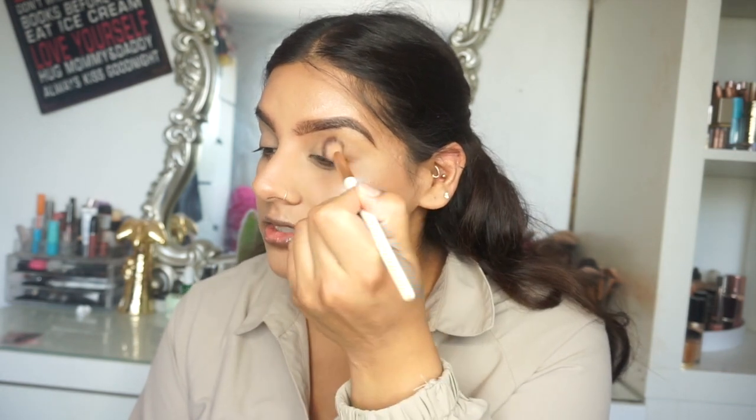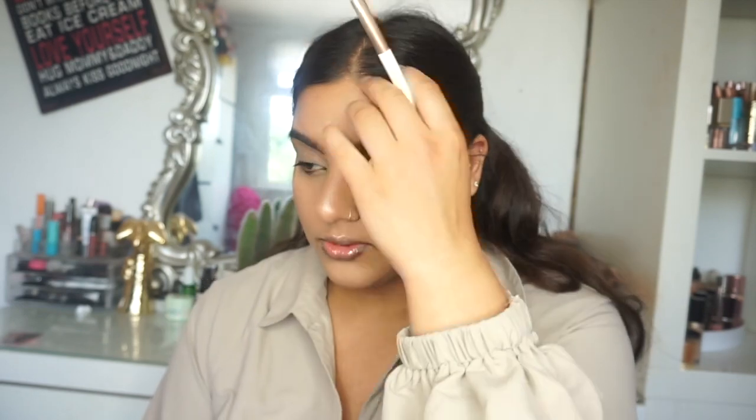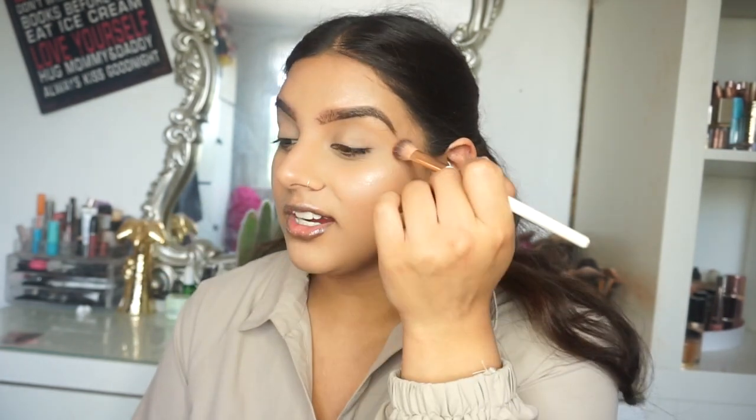I'm just putting a nude shade over my lid just to blur it out and to matte it down a bit because I do get oily eyelids. Oh, so I've set my eyelids with the Urban Decay Primer Potion in the shade Eden. I barely see anyone use it anymore, but it's very good. Because I do have oily eyelids, it's the only thing that I can use that makes my eyeshadow stay all day. I've used it for a very long time and I really trust it, so that's why I use that.